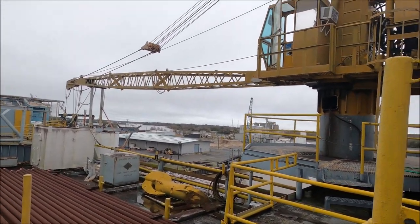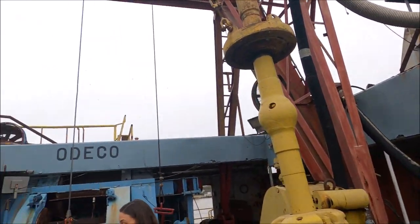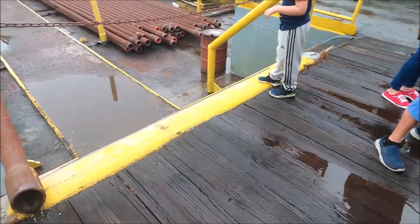Is that crane hooked up to that? That crane picks up that basket. It picks up this pipe. It picks up all our groceries. Everything we need that's coming by boat, this crane's got to pick it up and put it on here.